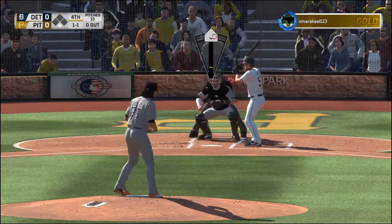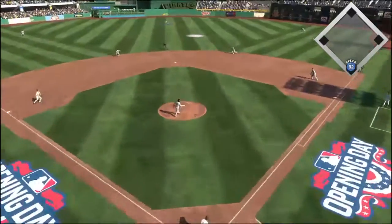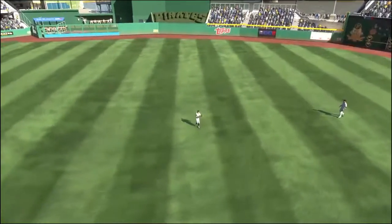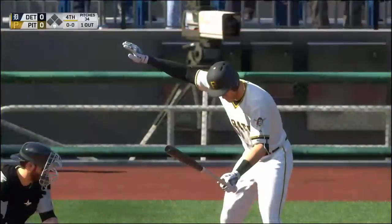Well, that two-seam fastball ran a little too much off the plate, but now that sets him up to work with something away and maybe even an off-speed pitch. Coming in on it is Eaton. He gets there to make the play for the first out of the inning.